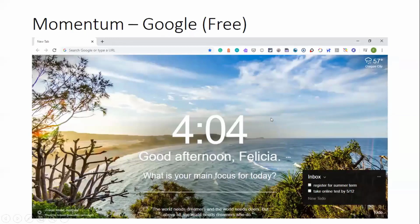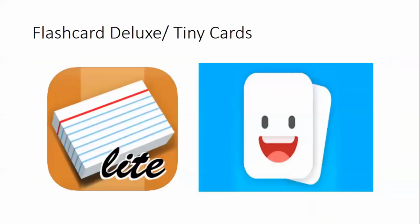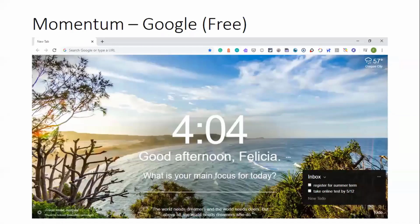Momentum is, and everything I'm going to say today is free. So that's why I said the light version. There is a paid version of Flashcard Deluxe, but I think you should use the light version until you know that you're going to use it or you're going to like it, and then pay for that.